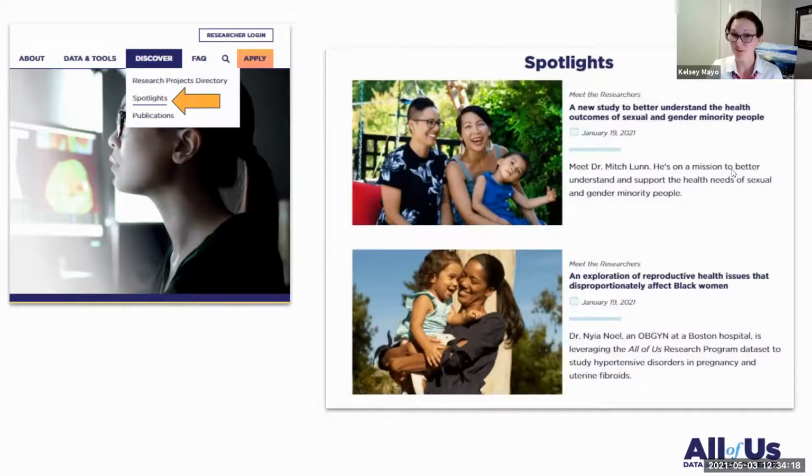I don't know if the thunderstorm that's on my end is coming through, but if you hear some strange background noise, it is raining here in Atlanta.